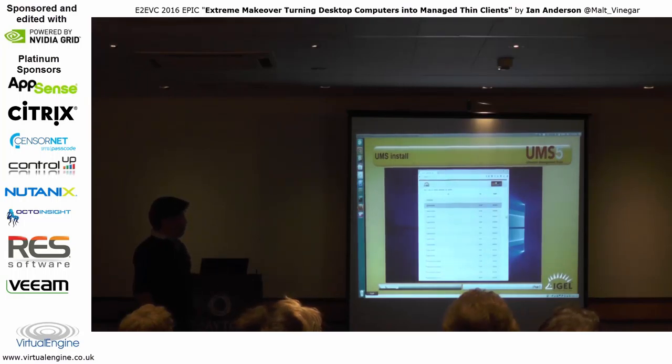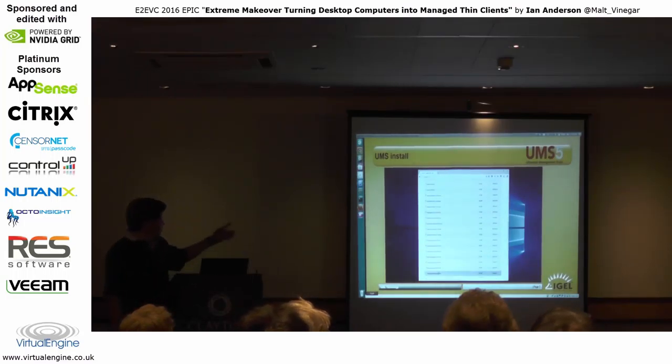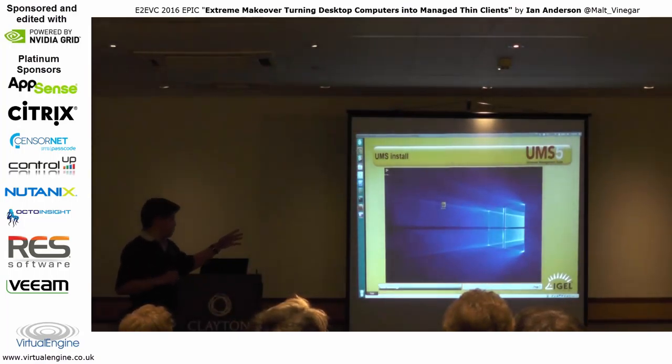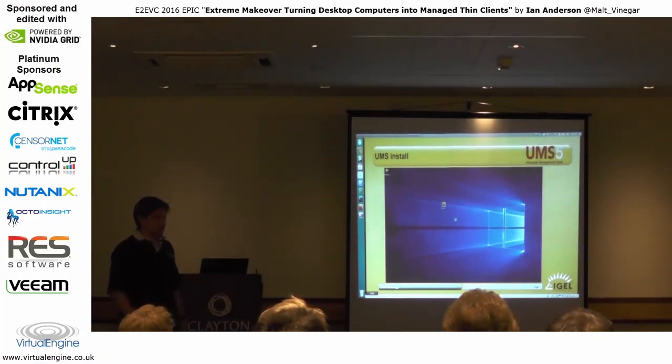Find the Windows version, or Linux version if you want to install Linux. Scroll down to the latest version. Download the latest version. This is actually the longest part of the installation, waiting for it to download. So through the art of video editing, you will see that I can make it a bit quicker. But there it is. You can download it and it's ready to go.